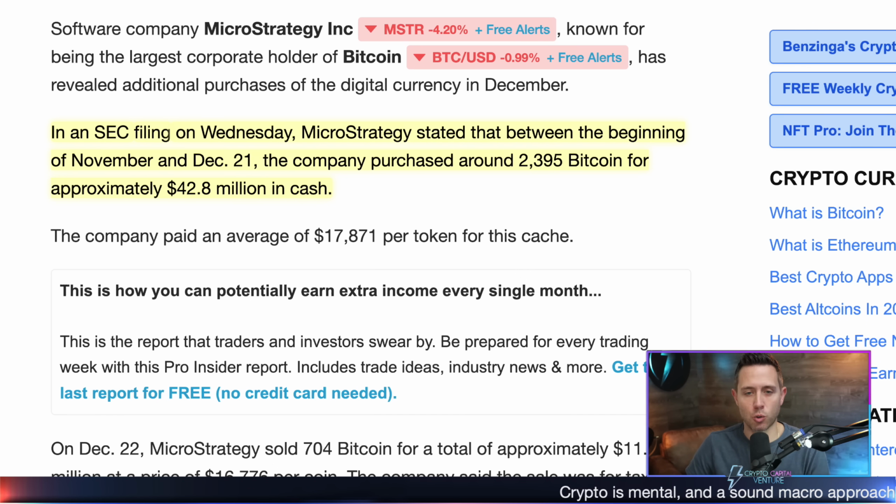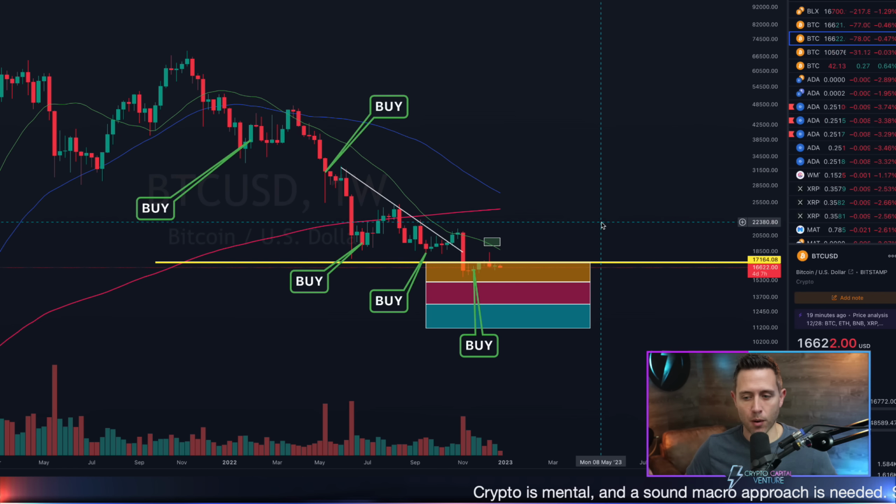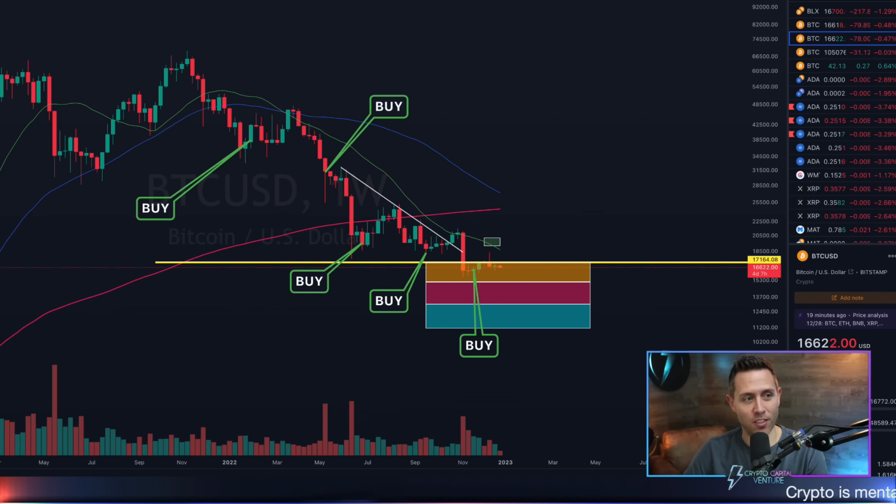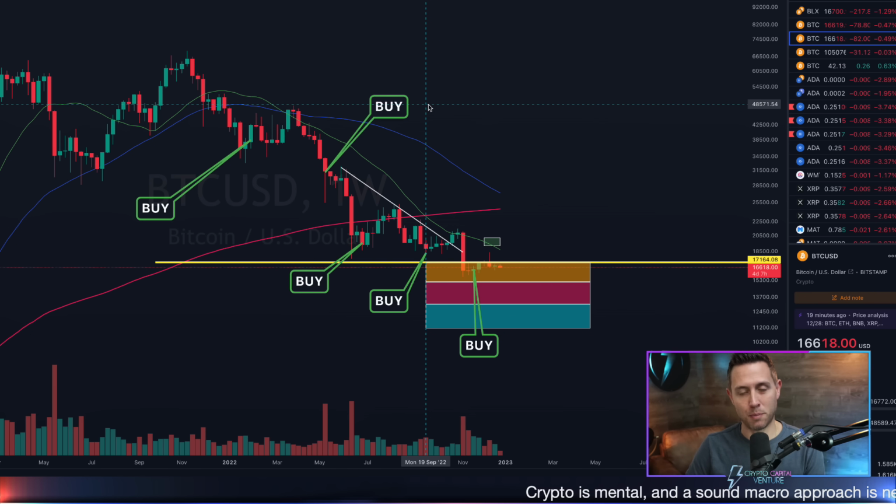I wanted to chart real quick. What does this look like from a MicroStrategy perspective? They've been buying, right? We always see in the headlines, they're buying on the way down. They're buying in a bear market. It's kind of like a macro big money DCA, dollar cost average, is kind of what it looks like on this chart in a bear market. And they've been buying through the bear market, so I don't know where all their buys would be placed on this chart, but they've obviously been buying as well.